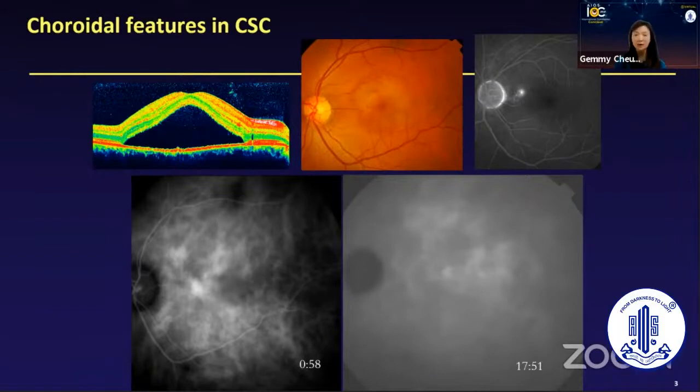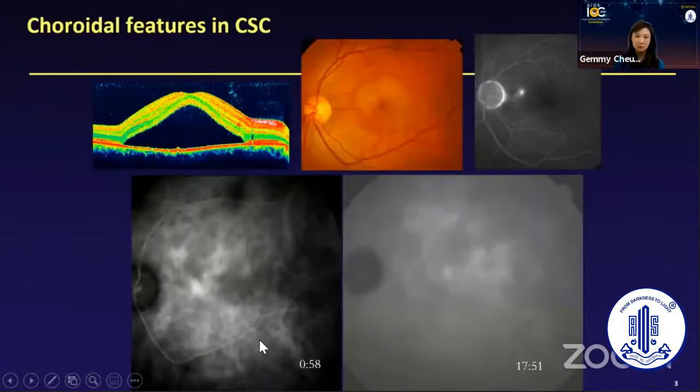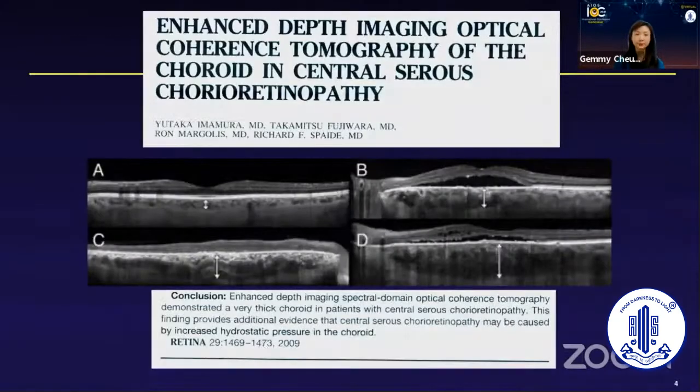This is even very early on, before we relied on OCT, and definitely before OCTA came into clinical practice. You can see in the late phase there is choroidal hyperpermeability as well. Concurrently, in this paper back in 2009 using EDI OCT, we noticed that in central serous choroidal retinopathy, they also have a thickened choroid, which goes hand in hand with that appearance we noted on ICGA.